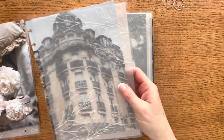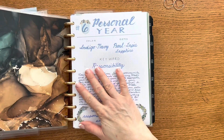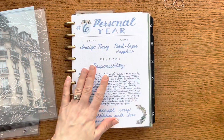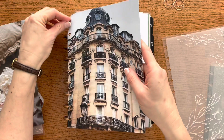So I'm just going to make sure I have the front one, and that is my personal year information. You can see where I talked about that a little bit more in my 2023 planner setup video. I'll have that linked down below.